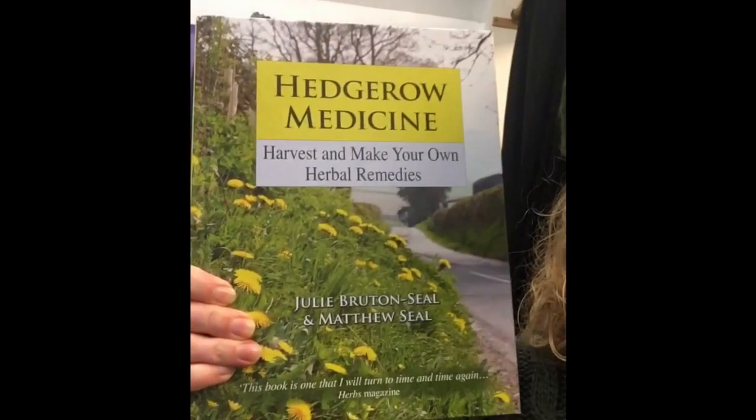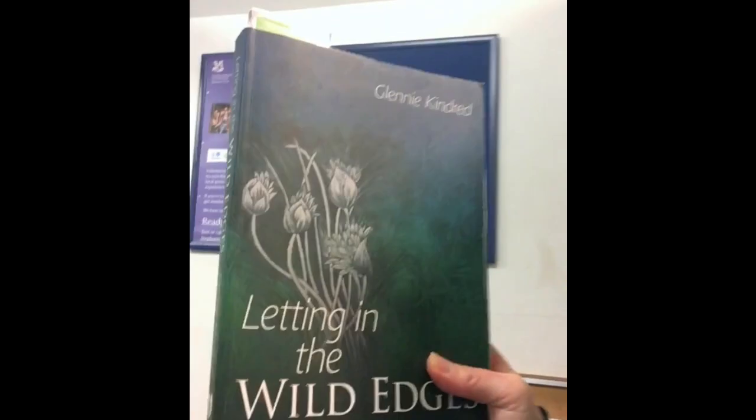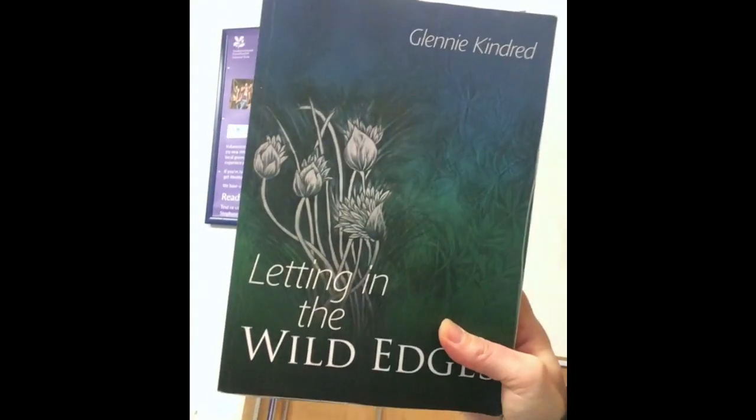So if you're interested in finding out more about medicinal properties of plants, weeds, herbs, I personally love these books. I've got the Hedgerow Medicine book. Highly recommend that. And Glennie Kindred is just awesome. She's just so connected to Mother Earth and nature, and her books are brilliant. Lots of remedies in there, and also just ways to connect with nature. So letting in the wild edges.